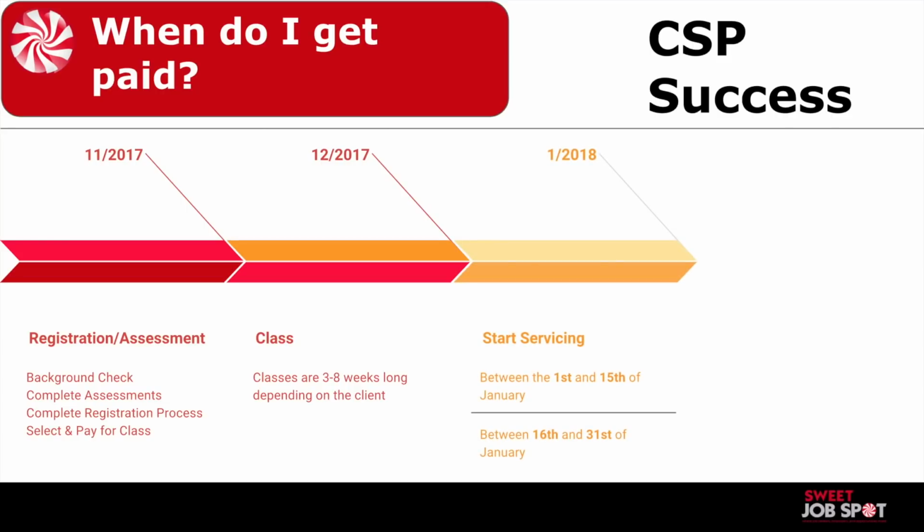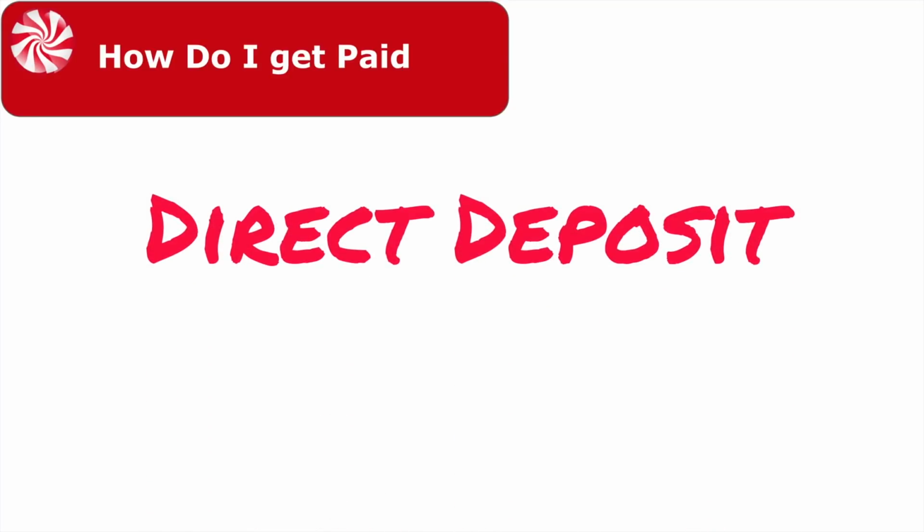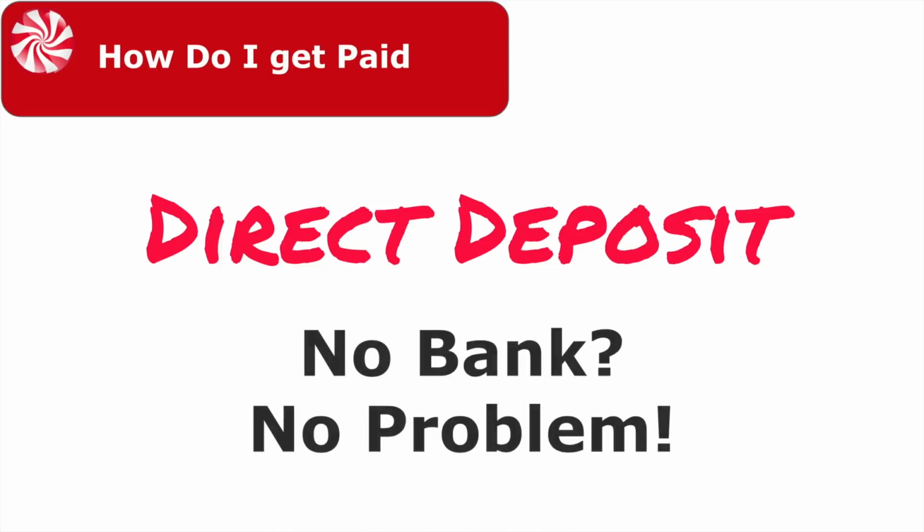If you start servicing between the 1st and the 15th of January, you will get paid on the 1st of February. If you start servicing between the 16th and the 31st of January, you'll get paid on the 15th of February, and so on and so forth. How do you get paid? Essentially, we use direct deposit. If you do not have a bank, that's not a problem. Just let us know, and we'll help you get an account.